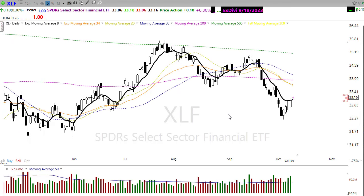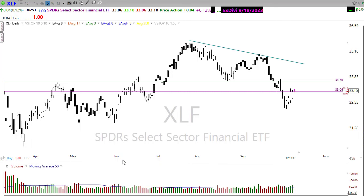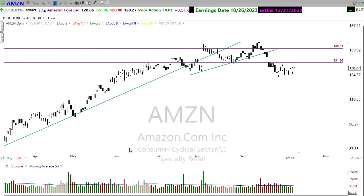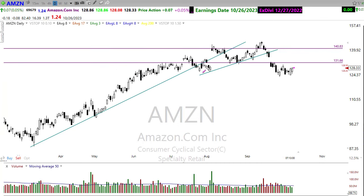You might want to take a look at some of the things in retail, like Amazon. Amazon trying to push back up here just a little bit. Obviously, we're clearly underneath this price resistance, but with the sale today and tomorrow going on here at Amazon, there may be that opportunity that this can find enough energy to push back up through here. Keep an eye on that.